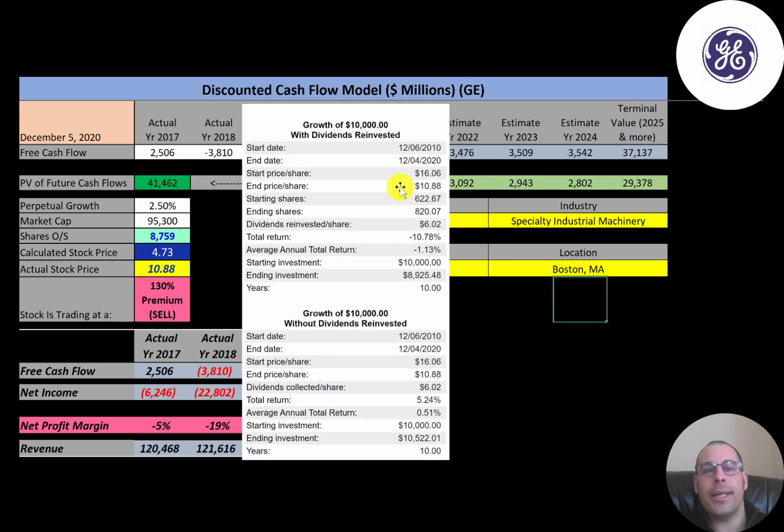If you invested $10,000 into this company 10 years ago and you reinvested the dividends back into the company, you'd have $8,900 today. If you did not reinvest the dividends back into the company, you'd have $10,500 today. That just shows you how much GE has been lagging the market.